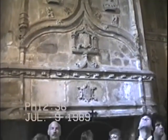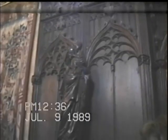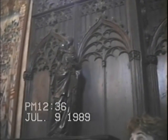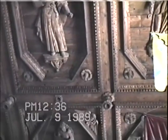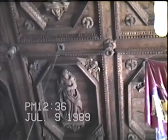What type of wood? It's either flags. The flags are basically for color in here. What they are is they are flags that belong to the different districts within the city of Siena, Italy.